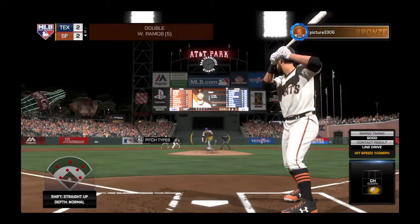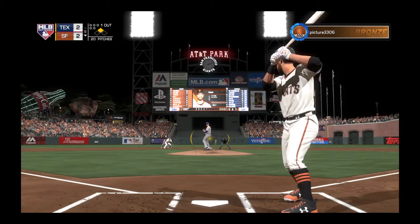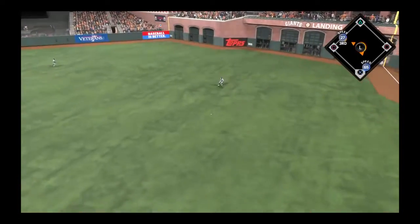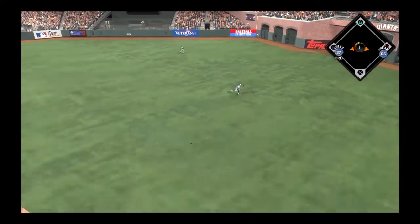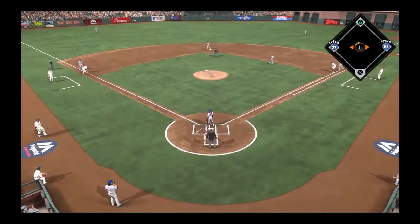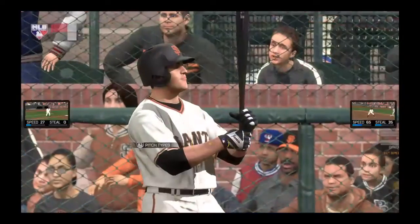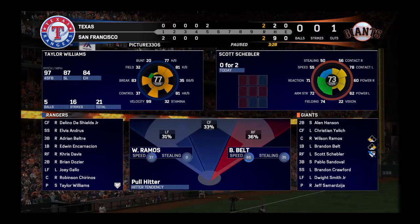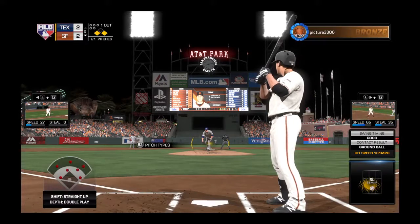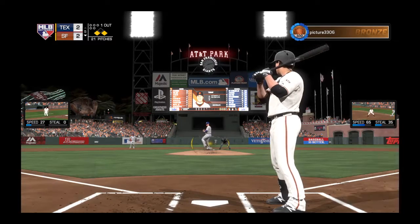Here's the first baseman, Brandon Belt. He doubled earlier and carries a 2 for 2 line into this appearance. Hit hard on the ground to second, and that'll get on through into right field for a base hit. Ramos rounds the corner and is headed home. And that brings up Scott Schebler.